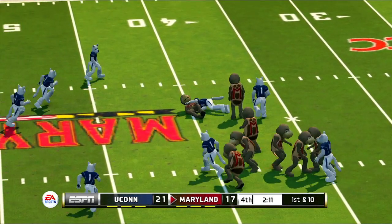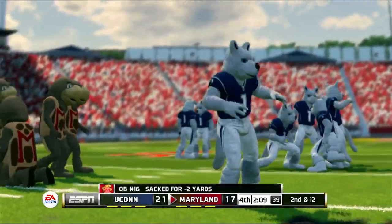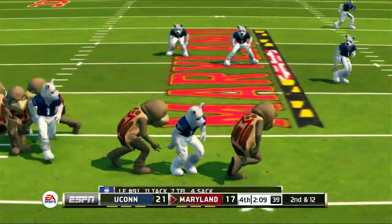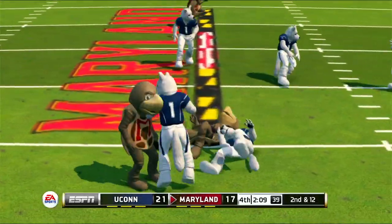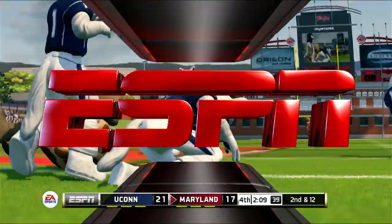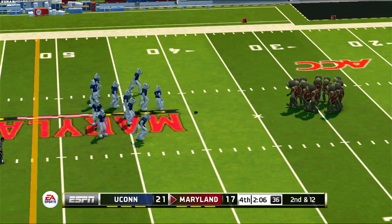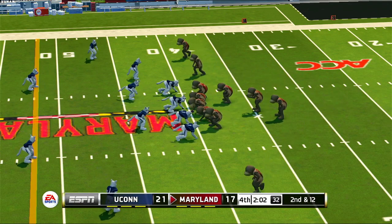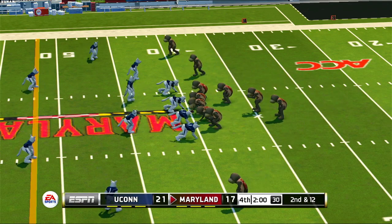He's scrambling. They bring the quarterback down. Loss of one on the play. That'll bring up second and 12. It's second down, 12 to go. Ball on the 40-yard line. A little more than 2 minutes to go in the fourth quarter.